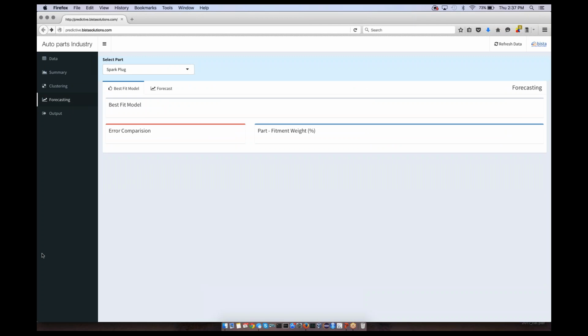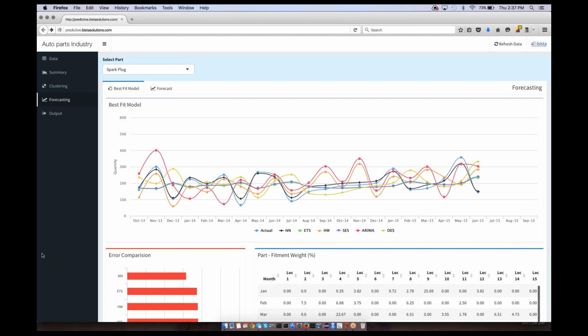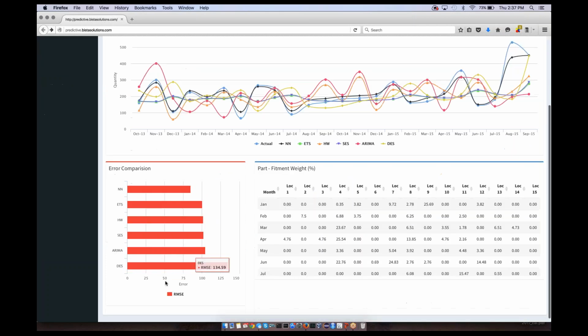This is where we get the forecast, and this shows the best fit model. It shows that for this spark plug, we tried various models, and these are the various root mean squared errors for the different models. We see that this algorithm, which is essentially a neural network, is good for this part in that location.